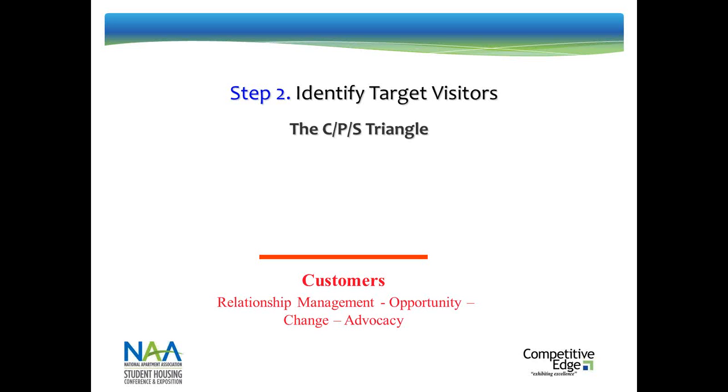Advocacy. You probably have customers that love you, that would stand on the tallest mountain and scream your company's praises from the top of the mountain. Get them to the show, okay? Now, that's your first target group.